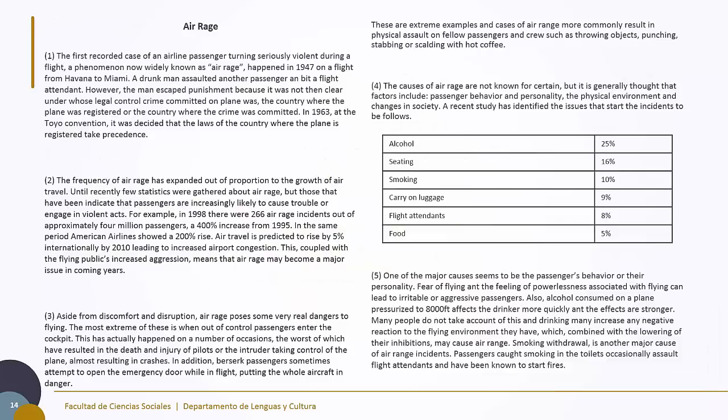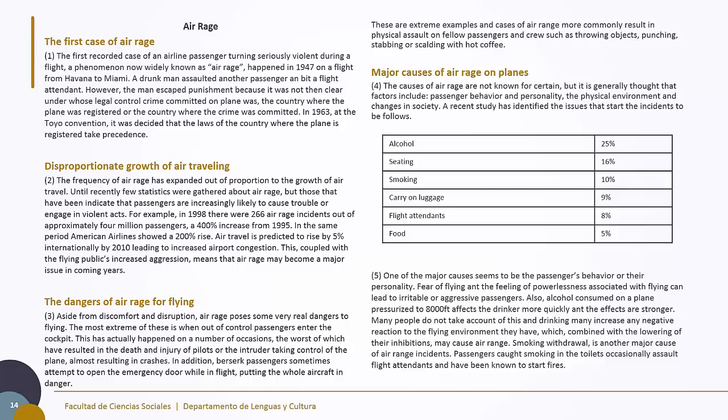From these keywords, you can define the topic and the content of each paragraph. So, the first one talks about the first case of air rage. Then the second one can be disproportionate growth of air traveling. The third mentions some of the dangers of air rage for flying. The fourth will be major causes of air rage on planes. And the last one will be passengers' behaviors as the root of the problem.